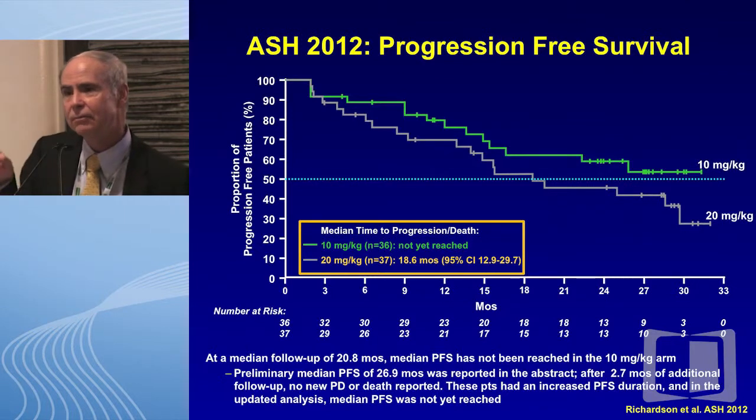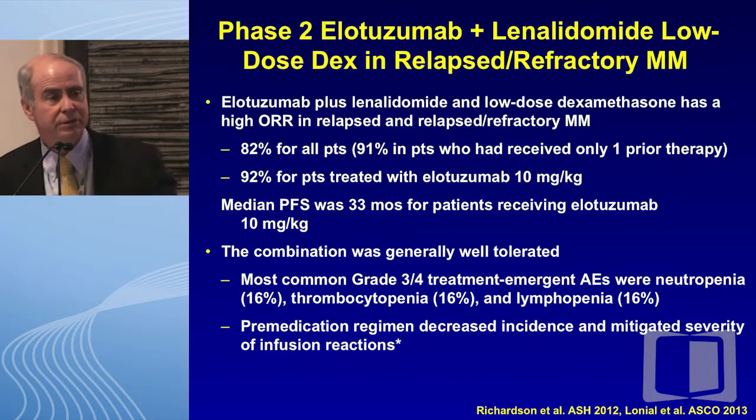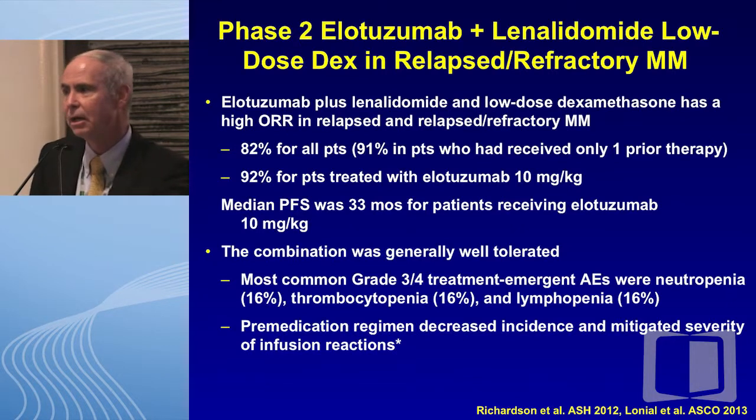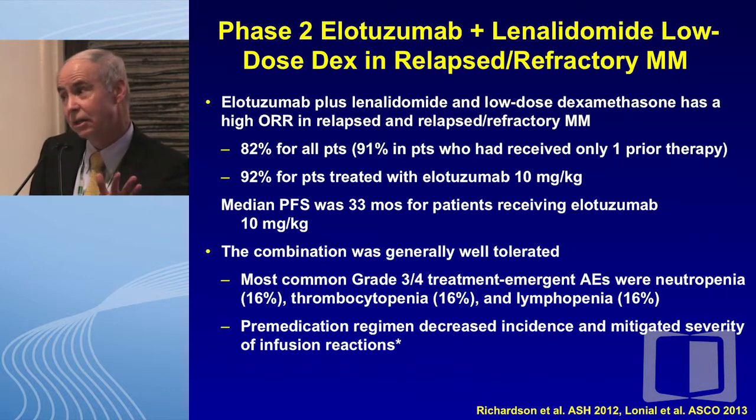Here's the very exciting data. So in relapsed myeloma, the response rates I mentioned were 80 or 90%. But here is, in fact, the progression-free survival. And you can see there that the 10 milligram dose, which is the green line, is still above the 50% mark, and it's out at 33 months. So these responses in relapsed myeloma of the combination of Lendex elotuzumab are really meaningful. And so here is the summary that it's 80 or 90% response, and they can be durable. Remember, lenalidomide high-dose dexamethasone, the PFS was around 11 months. So this looks to be very different.